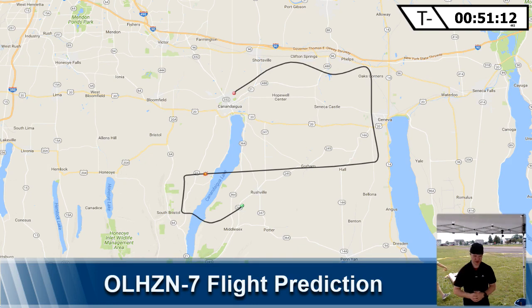It's a little bit strange though, because one of the things that was a little bit odd for today's flight path is that we have 2 flight prediction software tools that we use, and they do not agree on what the flight path is going to be.